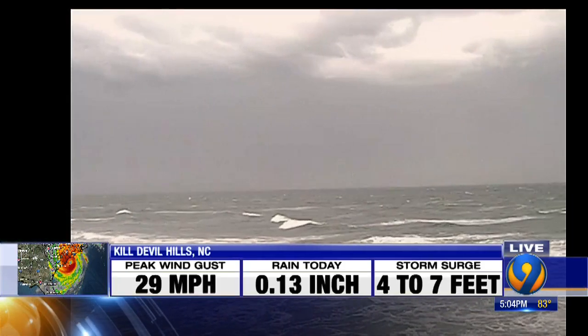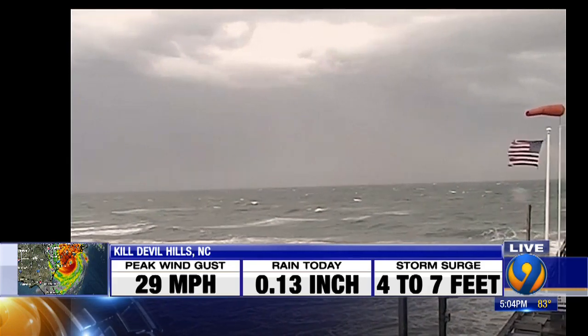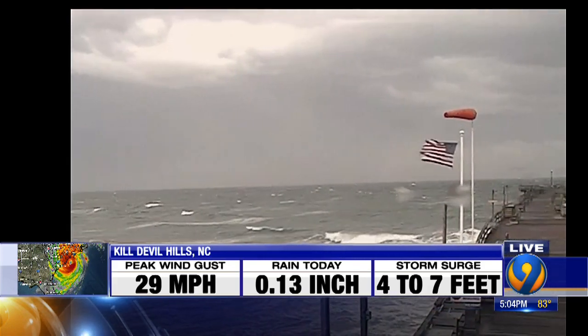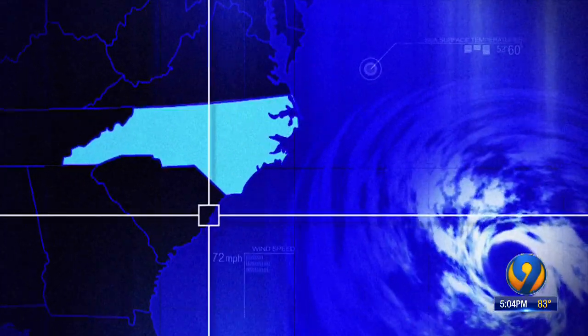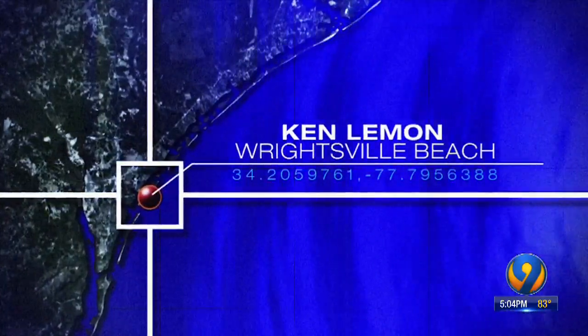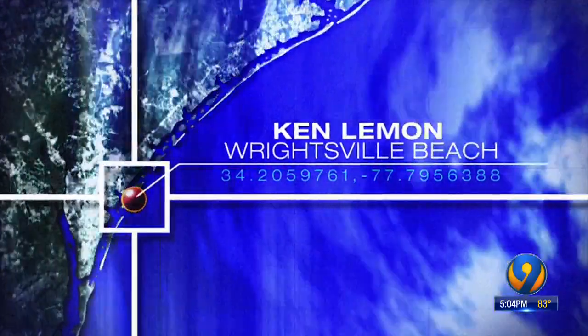Wind gusts up to 47 miles per hour, more than 5 inches of rain today, and storm surge of up to 7 feet happening because of Dorian. We're just getting in some information now about Anson County Schools announcing they will be on a 2-hour delay tomorrow. Wanted to pass that along to you quickly.